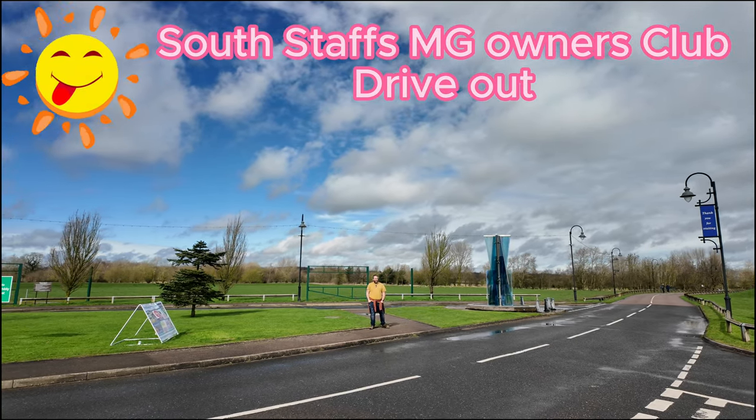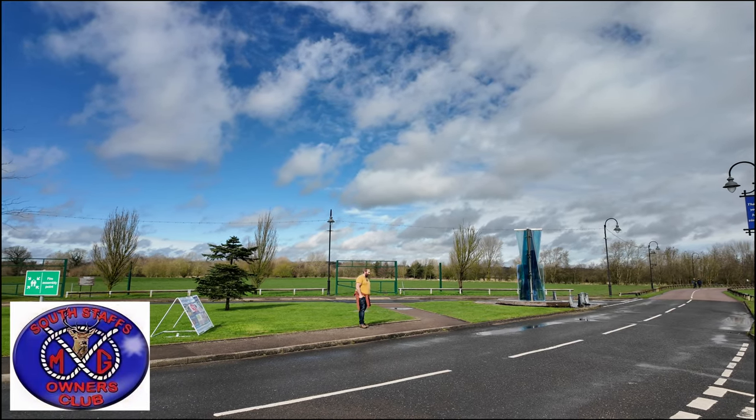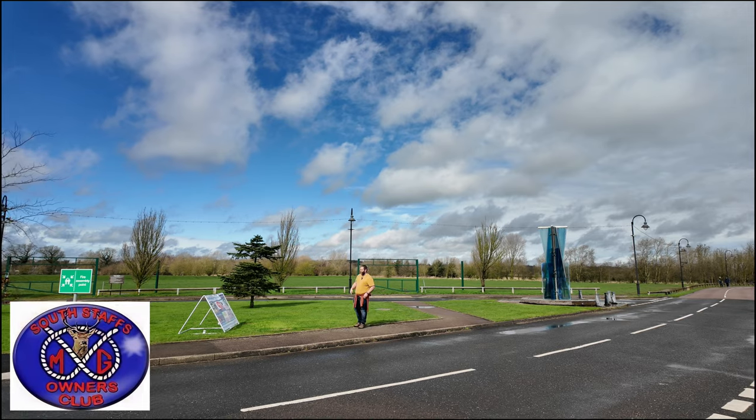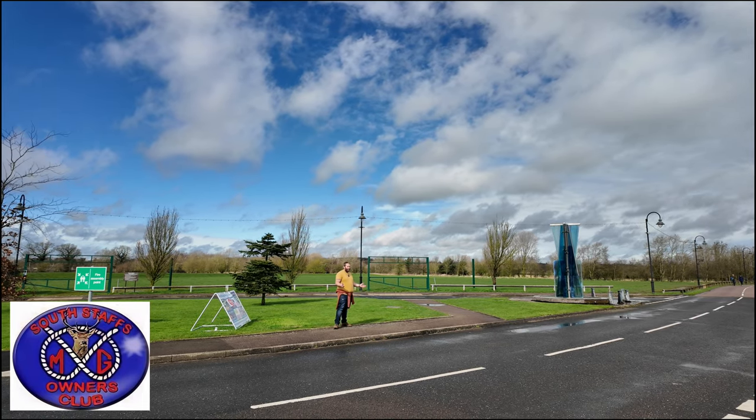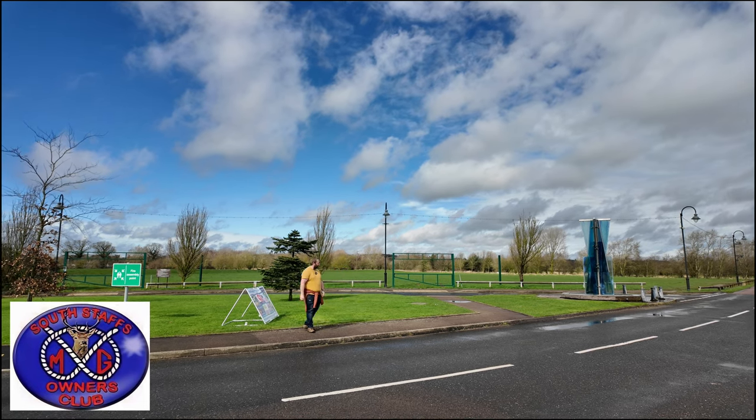Today we are with the South Staffs MG Owners Club and we've come out on a little run out to Barton Turns Marina, which we know very well. Well, I do anyway, because my dad used to be moored here in his narrowboat.